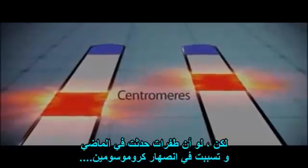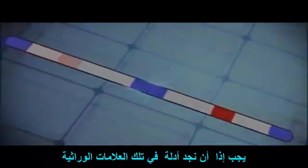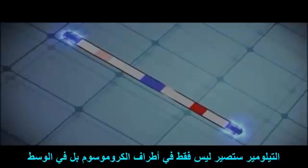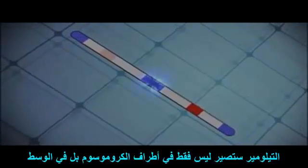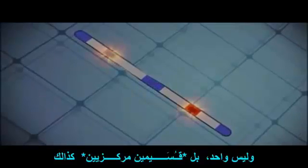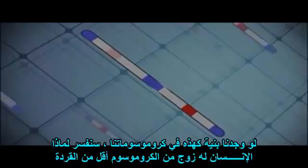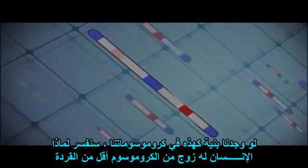But if a mutation occurred in the past, causing two pairs of chromosomes to fuse, we should find evidence in those genetic markers: telomeres not only at the ends of the new chromosome, but also at their middles, and not one, but two centromeres. Finding a structure like this in our chromosomes would explain why humans have one pair fewer than the great apes. And if we don't find that, then evolution is in trouble.